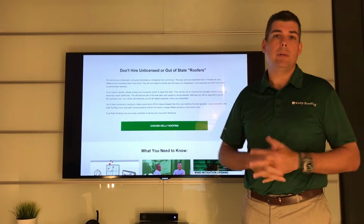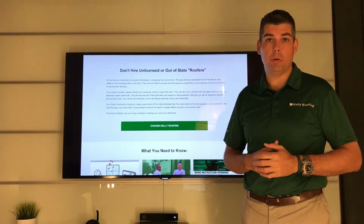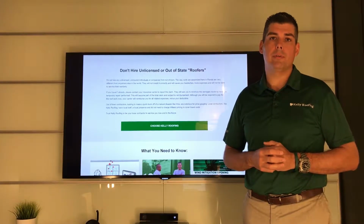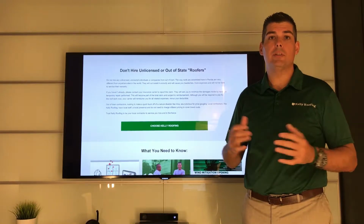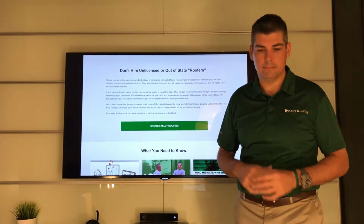So, heaven forbid, something happens while they're working on your roof. You, in fact, could be liable, or a claim could be filed against your insurance company because they don't have one. And keep in mind, it is a 3rd-degree felony to contract without a license in Florida, which means jail time. Do your part to report them to protect yourself, your community, your neighbors, your family, and your friends.